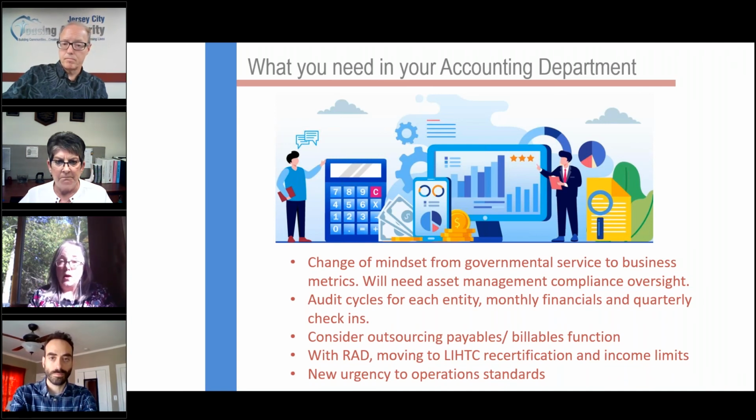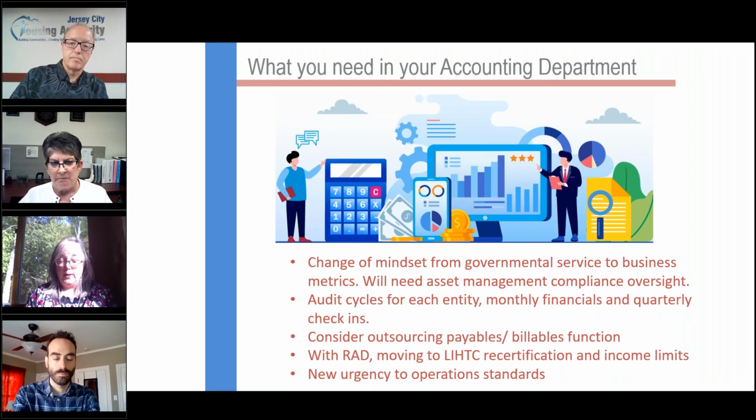There are also different income limits. So we had to think about, as we approached a building, how many units we were going to hold for our existing residents who now may be over income for the low-income tax credit program. And overall, there's a new urgency to operational standards. You want your 3-day turnover. You want property management metrics reported quickly so that you can understand and get ahead of a problem before you're in the third quarter of your year.